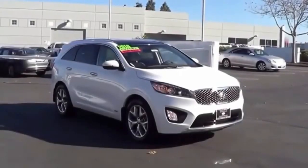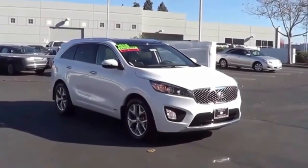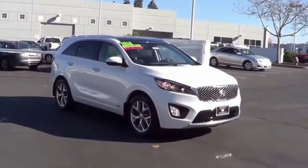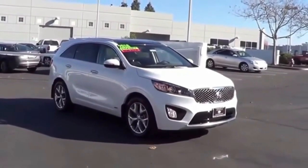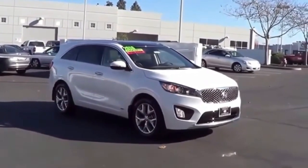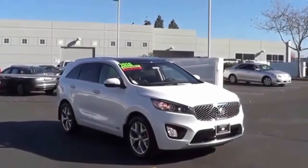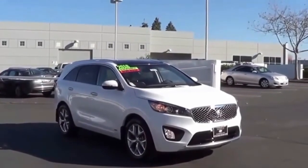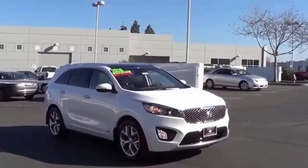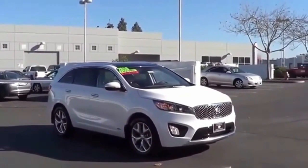Now, if you do get the 5-passenger version of the Sorento, competitors include the Nissan Rogue, Chevrolet Equinox, as well as the Honda CR-V. Now, if you get the 7-passenger version, like how we have here, competitors include the Toyota Highlander, Honda Pilot, Ford Explorer, as well as the Chevrolet Traverse. Now, pricing of the Sorento starts at the base trim, which is the L model, and that starts at $24,900, and it comes pretty well equipped with LED accenting lights, Bluetooth phone connectivity, as well as driver mode select.